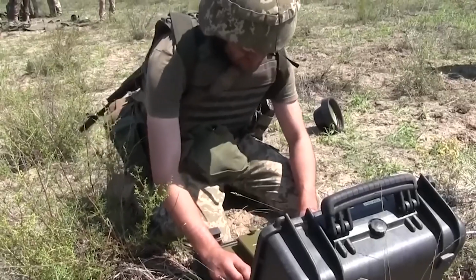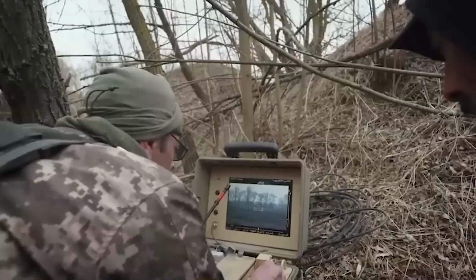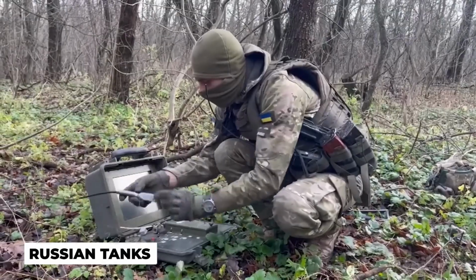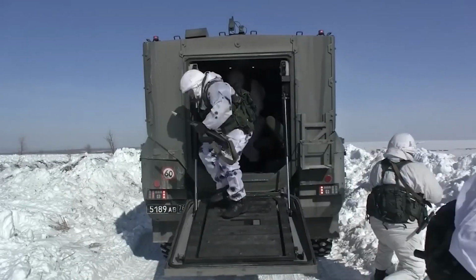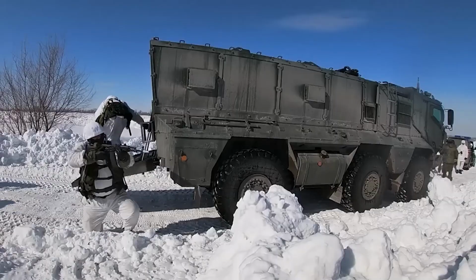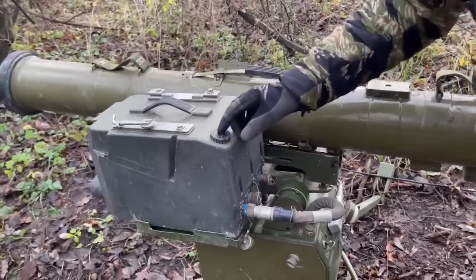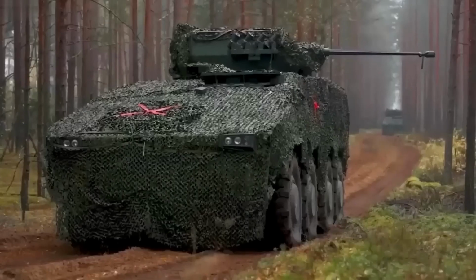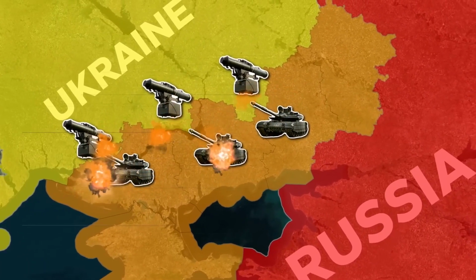Early in the war, many Stugna missiles were deployed in urban areas, destroying numerous Russian tanks on the road to Kiev. With the war's new focus in eastern Ukraine, the Stugna missiles have proven to be also valuable in rural off-road settings. One of the reasons for this is that the missile is highly effective against other types of army targets, such as the armored personnel carriers and infantry fighting vehicles, which Russia has relied on to supply its invasion force.